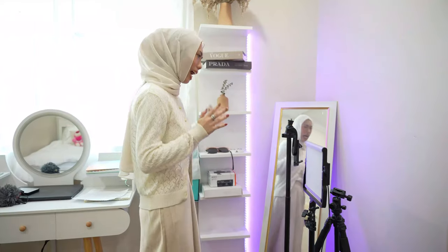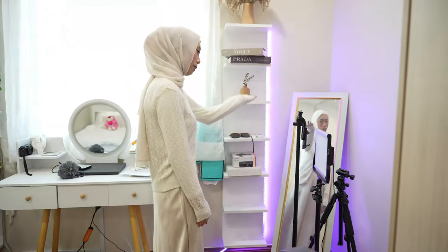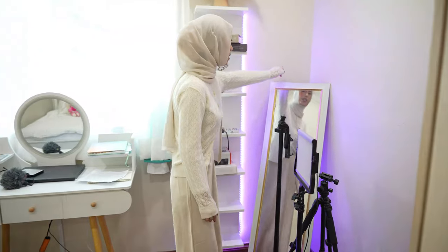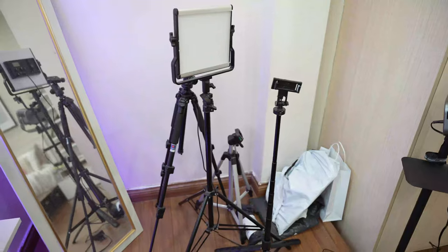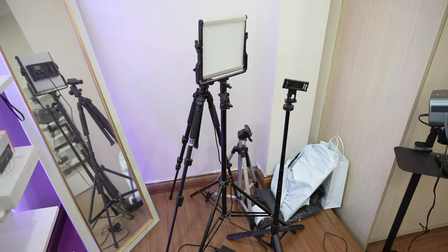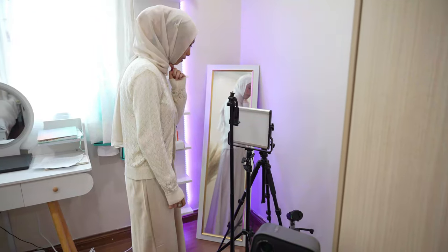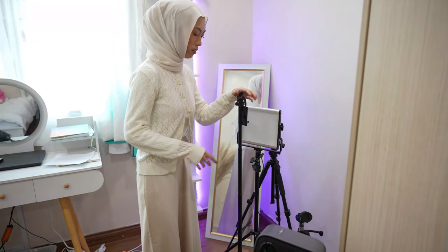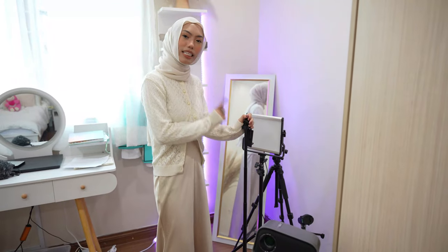Okay. Actually, my favorite part of my room, especially at night. And then I have a mirror. It's my very old mirror. Probably gonna change it soon. This part is all my filming equipment that I just put here. My tripod is my everyday tripod. Very lightweight. How many tripods do I have? 3, 4. I have 4 tripods. Oh my god. Very much. And I want to buy another one.